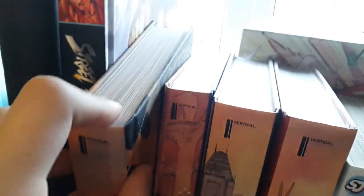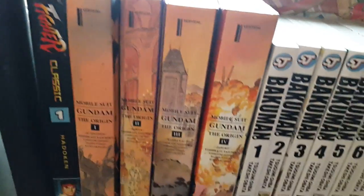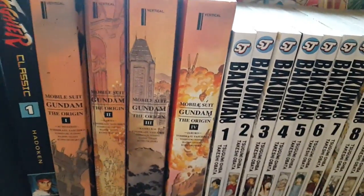Fantastic paper quality, hardcover, translated interviews and essays in the back. Just the best thing you could ever want for something to do manga. I do definitely need to pick up the rest of these because they aren't going to stay in print. I've only got the 4 volumes here, and I think they're up to like volume 8 or something now. But they are surprisingly quite cheap.